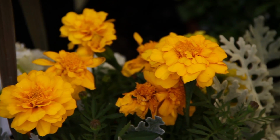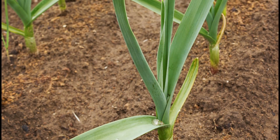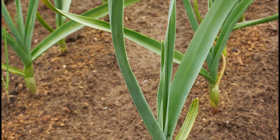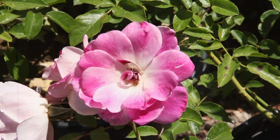French marigolds repel whiteflies and nematodes. And garlic repels aphids, carrot fly, codling moth, snails, cabbage looper, and rabbits. And these are just a few of the many plants that are beneficial companions.